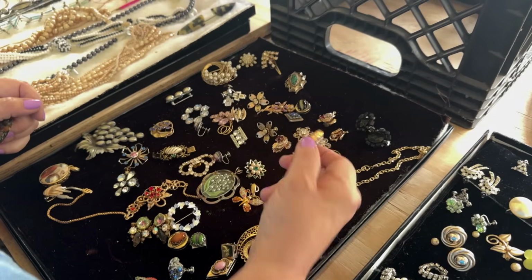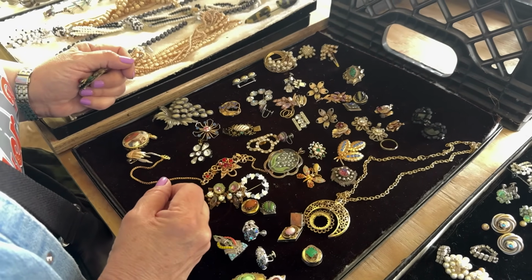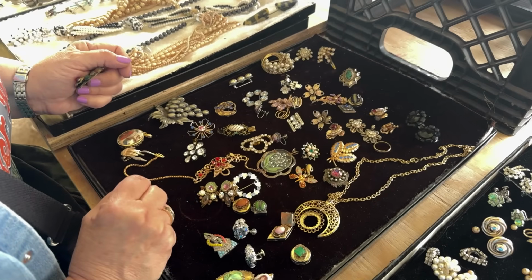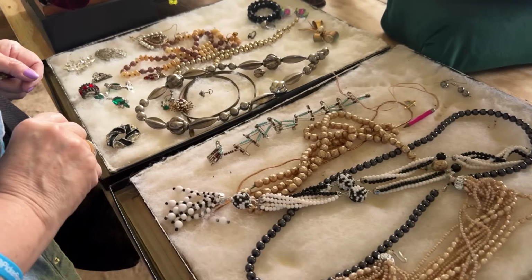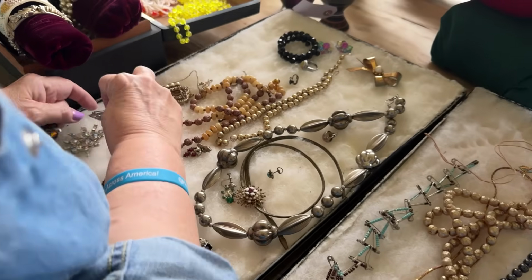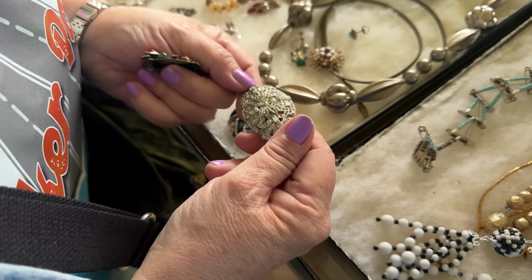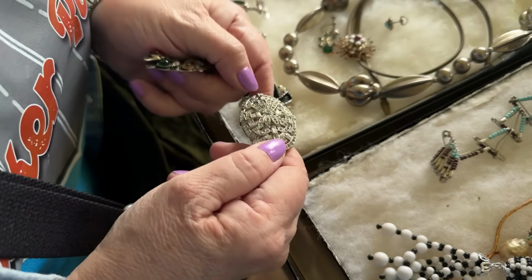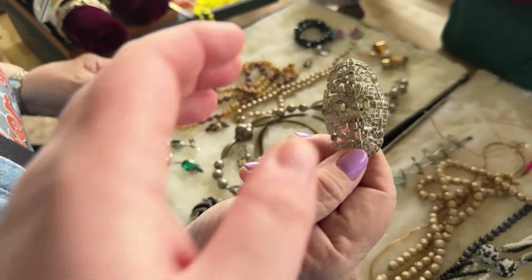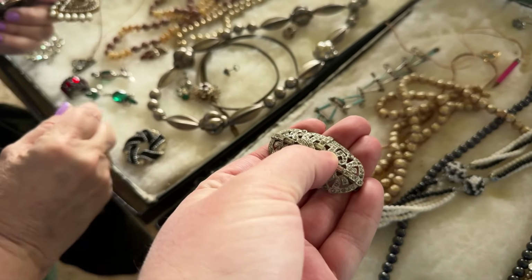That's a little pin there. All right, well, I don't really see anything else, do you? I don't. I don't want to be missing anything. All right, what is here? Moving on down. Now this piece, that's very deco. Do you see it missing anything? I'm trying to see it. Can't tell. That one right there, maybe? Here, hold it up and see what you can see. You see there, missing? See that one's missing?